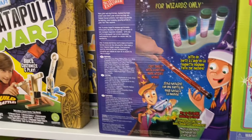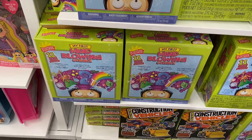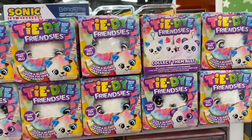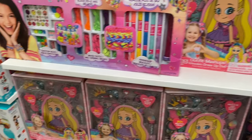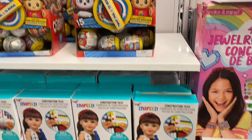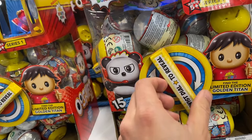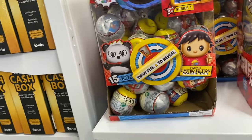You got slime here, catapult wars, a lot of very interesting experimentation-like stuff. Again, tie-dye friendlies. You can tie-dye your own little fluffy buddy over here. You got surprise balls over here. Let's see. Can you turn this thing? Nope. Nothing, but that's okay.